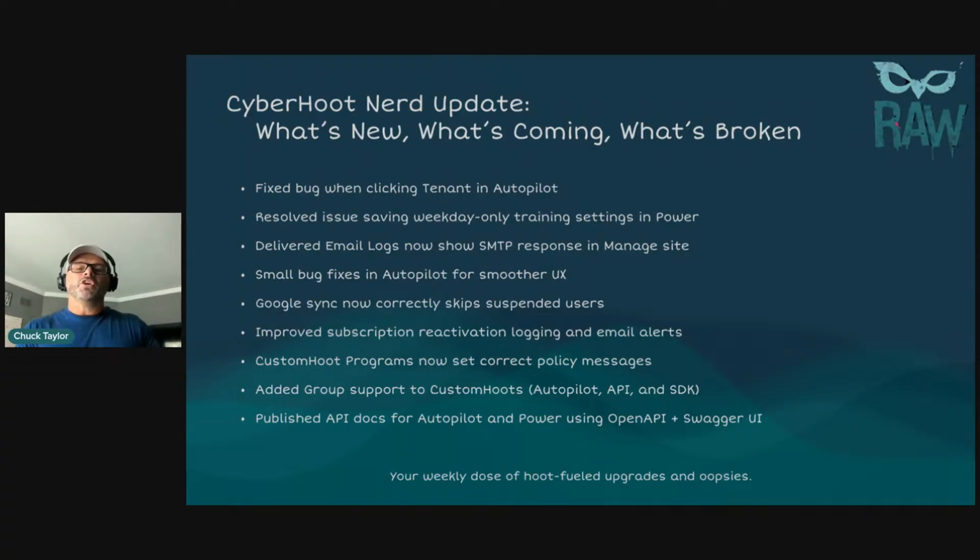Now, we also updated the settings for limited training of weekdays only. They're now saving properly in our Power Platform. There was an issue with them saving before, all taken care of. Any email log fans out there? Rejoice. We now show SMTP responses directly in the delivered email logs table for all you techies and email aficionados out there.